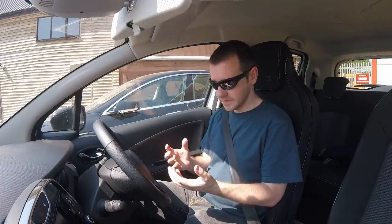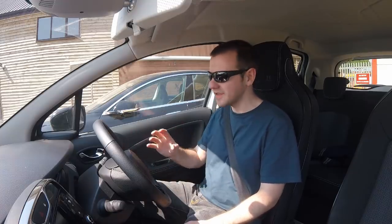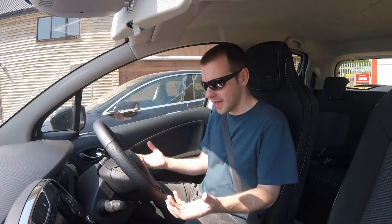It's got almost 90 bhp, so it's not slow, but it's not fast by any means. Around town it's perfect. But yeah, when you do get onto that kind of motorway level, I mean, if you want to go from say 50 to 70, it is quite lethargic. But again, you've got to have expectations of what you're buying here. It isn't a hot hatch, it isn't a fast car, it's good enough.